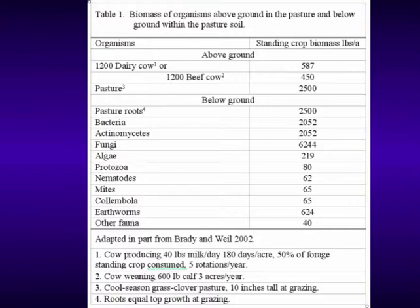And then we get into bacteria and actinomycetes, and these are closely related, and we can kind of group them together, but if you'll notice there, we've got about 2 tons of bacteria per acre. So think about that just for a minute. These microscopic cells, and we've got 2 tons of those per acre in a healthy pasture. I mean, it's just phenomenal. And 3 tons of fungus per acre growing underneath the soil.